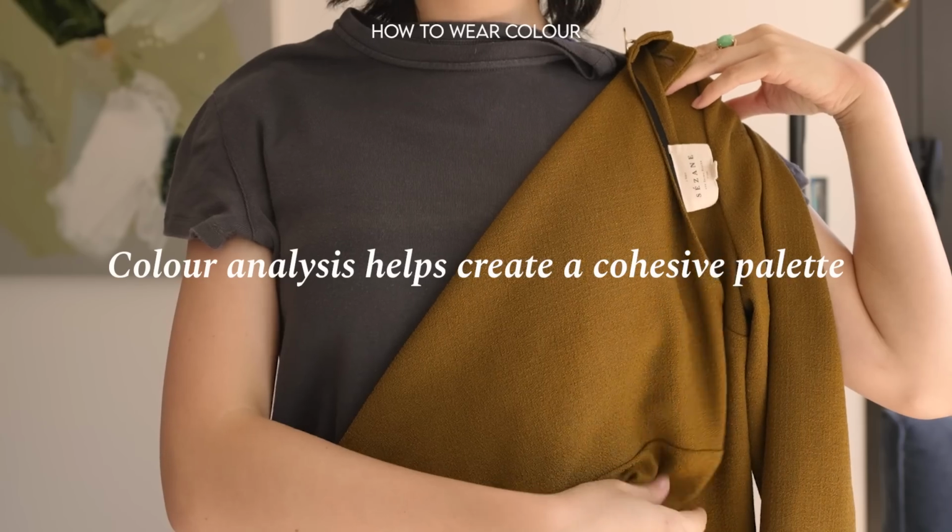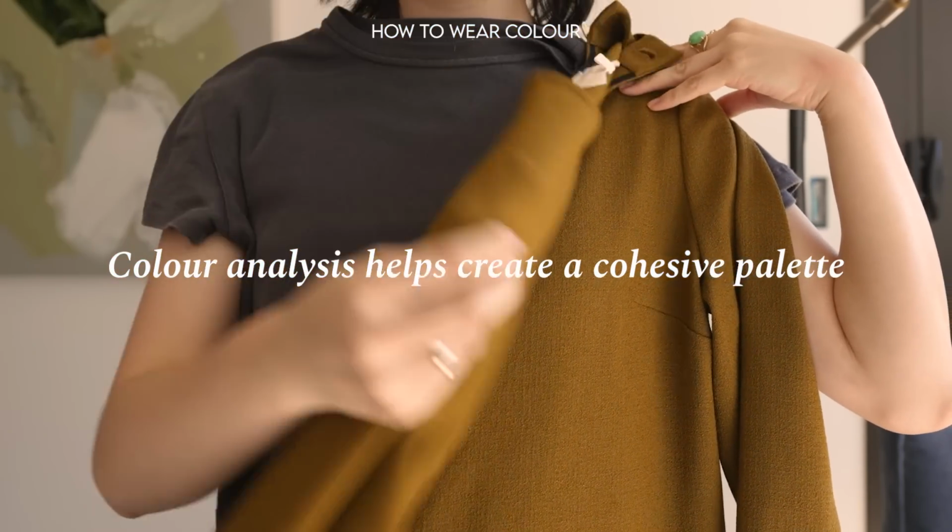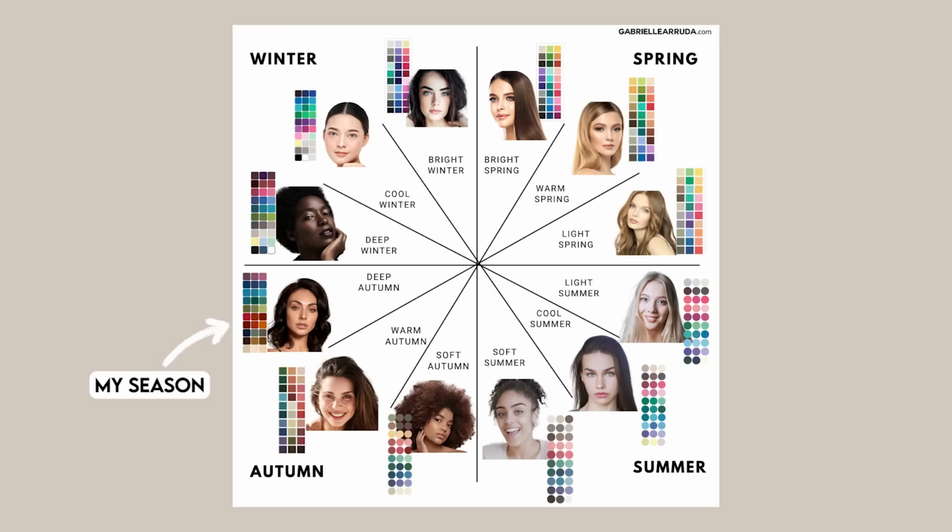I have spoken in the past quite positively about my color analysis, and for today's video I wanted to talk about an additional benefit from getting my colors analyzed. So not only does it tell me my best colors and what colors work for me, it's also made my wardrobe so much more cohesive.